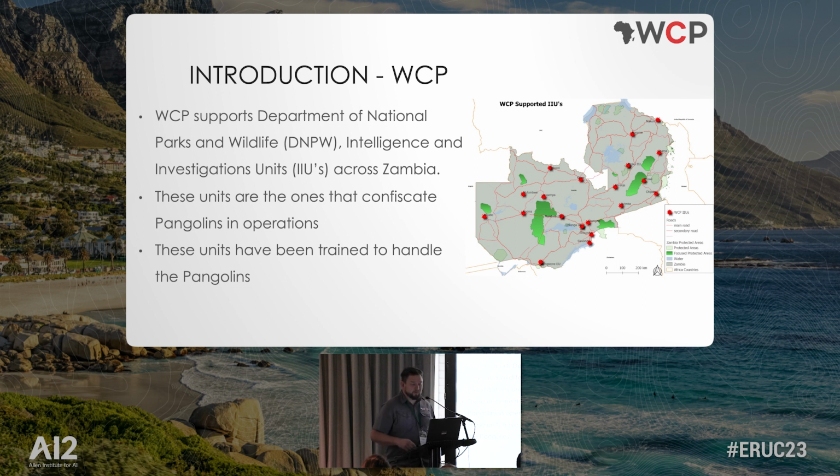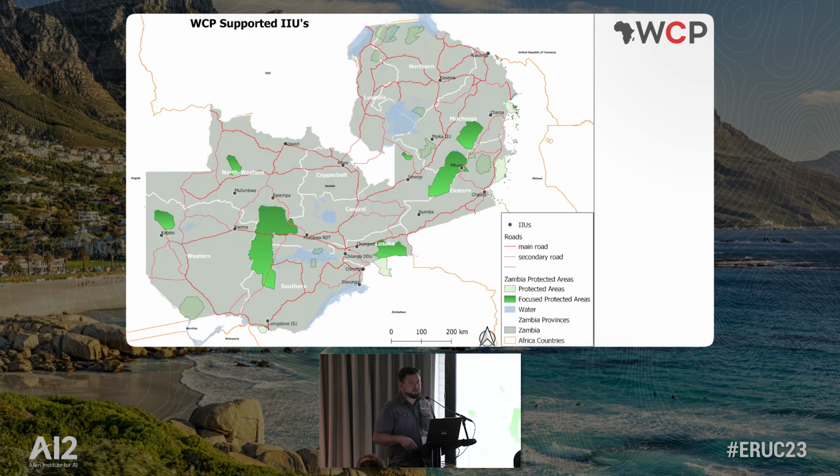WCP supports the Department of National Parks and Wildlife. We support intelligence and investigation units across the country in and around national parks. So on the map here, all these red dots are what we call IIUs, and we help these guys with the investigations and intelligence gathering. These are the units that actually confiscate the pangolins within the operations. And as WCP, we have trained them to handle the pangolins with as much care as possible, which you'll see later why that's important.